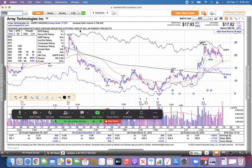ARRY is definitely a laggard, traded down to its 50 simple moving average. Look at all this volume here. So it's a stock picker's market, and if you're in the solar group, you want to be in ENPH and First Solar. They're the two leaders right now.